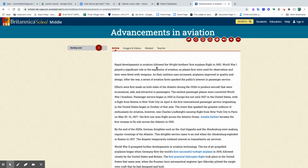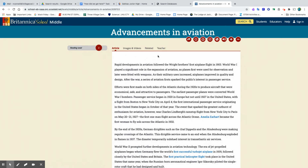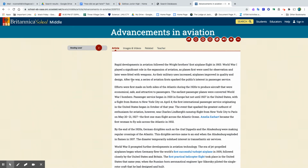So from here, I can go ahead and start reading. And as I find evidence, I can go ahead and copy and paste it right onto my Jamboard. So if I want to record this little nugget of information, I can go ahead and highlight, Control-C, Control-V right onto Jamboard. And that holds true for images and videos. Oh, there are none in this article, but a lot of them do have images and videos related to them. And if you hyperlink, you can go to different subtopics within the article, but this is going to be a great place for you to start.